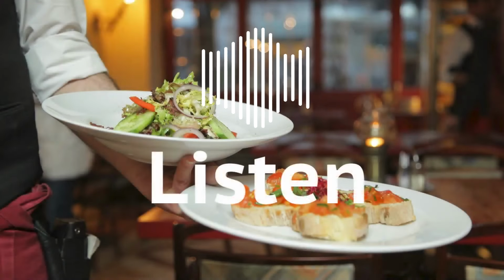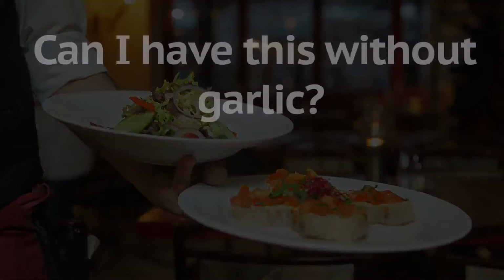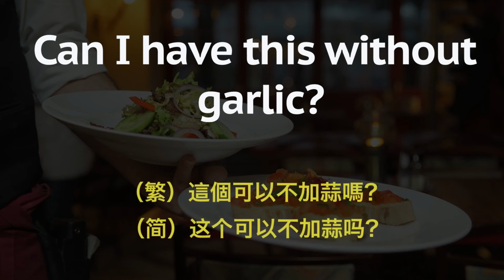Can I have this without garlic? 这个可以不加蒜吗？ Can I have this without garlic?